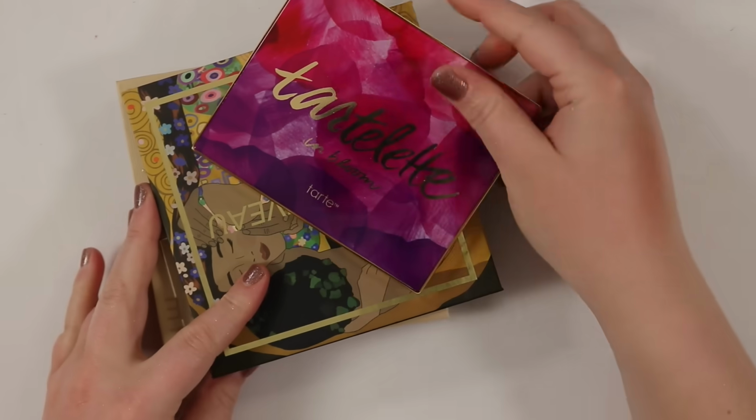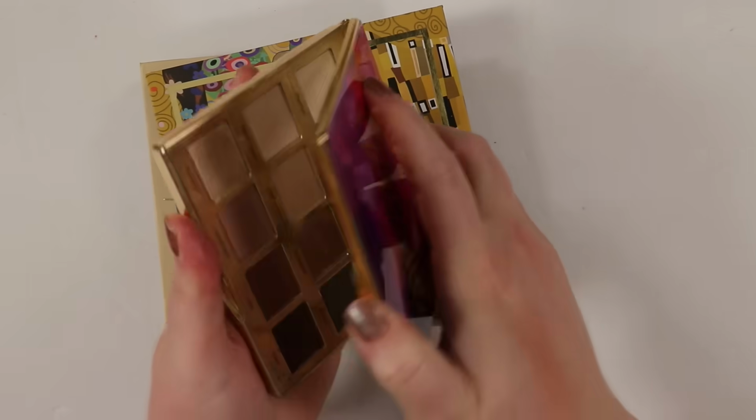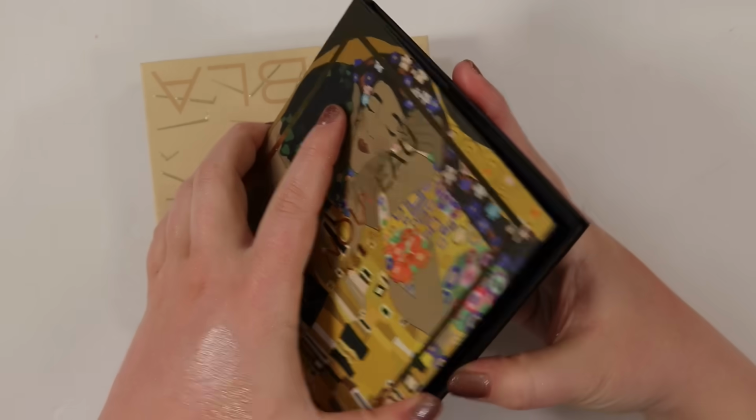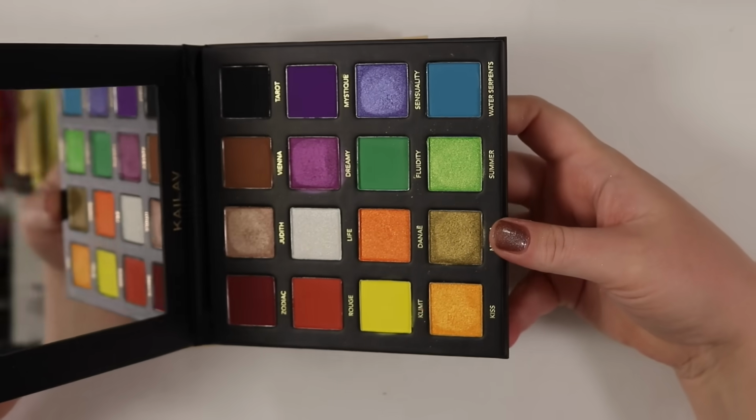It's really good. I have this Tartlet in Bloom palette. Really pretty. I'm obviously keeping that. I have this Art Nouveau palette from Kyla. I need to give this a go. I want to do a video.